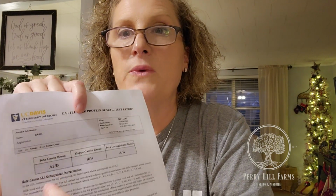And the beta casein result, which would tell me if she was A2A2, for April was A2/B. And so in further reading the interpretation down here, it says in the A2 genotyping interpretation, in the A2C nomenclature for A2 genotype, the beta casein above corresponds to A1, A2. And so I was like, darn, she's A1, A2. I knew her dad was an A2. I didn't know about her mom. And so that was what we were trying to figure out.